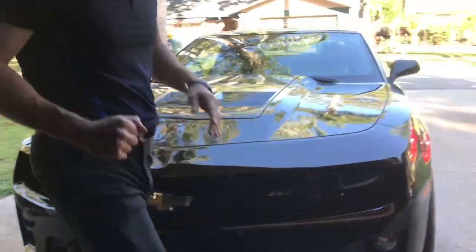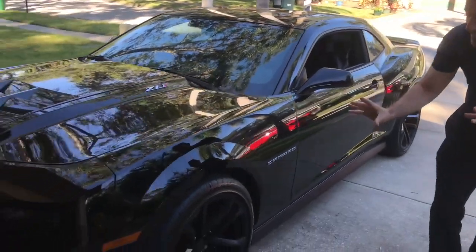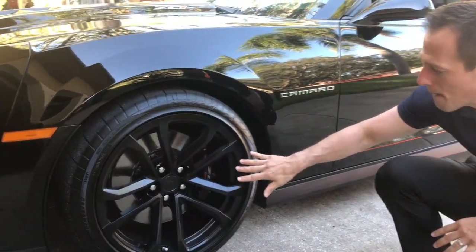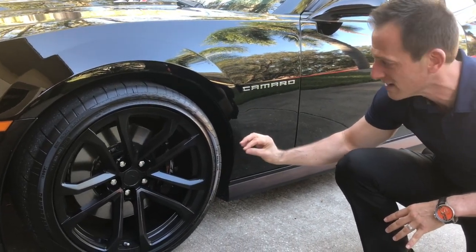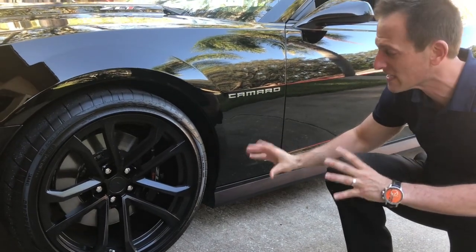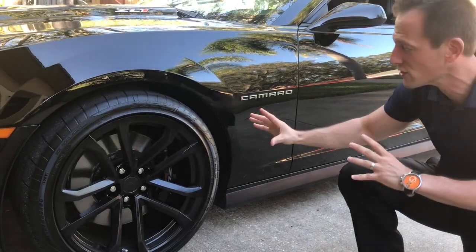Let's bring you around to the driver's side here. This car features 20-inch rims at all four corners. Up here, you're going to have these beautiful Brembo 6-piston calipers, 6-piston. And in the rear, we have the same Brembo calipers that are 4-piston. So you're going to have ultimate braking capability on the street and also on the track.